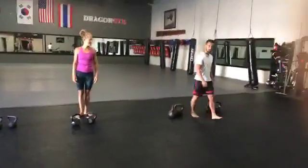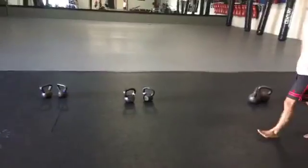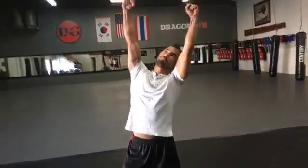Pickle juice. All right, do we have a timer? Alyssa, can we get the timer? So Alyssa's going to be doing front squats, 8 reps on the minute every minute. Rob's going to be doing double clean and press.